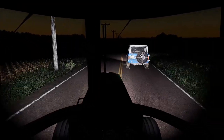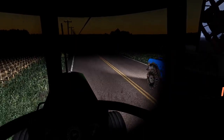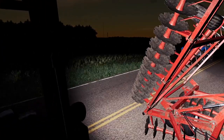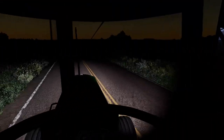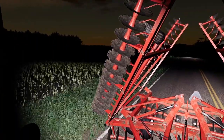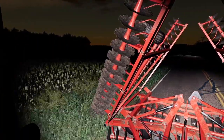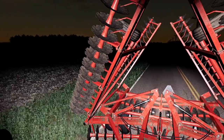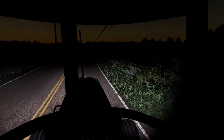Watch this, watch this, watch this. Pass him. Yeah, he ain't gonna pass me now. He is going as slow as a turtle. Well, it is a Ford after all. I shouldn't be really expecting a Ford to go that fast. Mine goes pretty fast, actually. It has a 427 Cobra in it, but still.